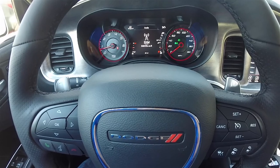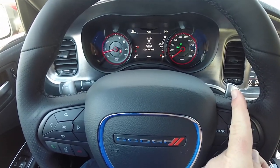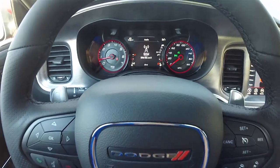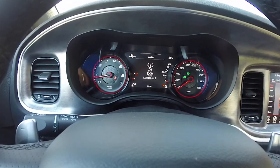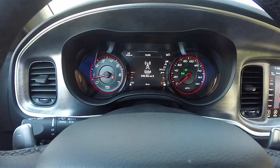Zinc-plated paddle shifters. The right side is upshift, left side is downshift. And of course you have your full analog instrumentation with the central display screen.